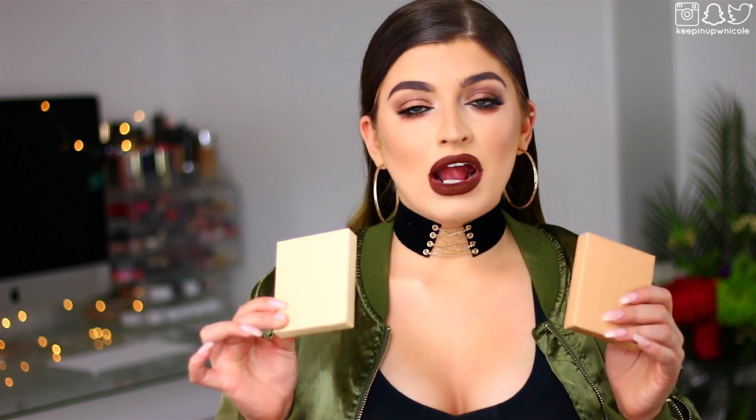So now the amount that comes in here is, let me see, it looks like 0.34 ounces, or you can do 9.5 grams. So that's the amount that comes in each individual highlighter. Now, to compare that to my Becca Champagne Pop or the Anastasia So Hollywood, which is right here. The Anastasia So Hollywood one has 9 grams, so it's the same thing. And the Champagne Pop has 8 grams, so this actually has a little bit less. But I just wanted to use those as comparisons, so that way if you were wondering how much that is and you happen to have one of those highlighters, then now you get a better idea. So let's actually go ahead and open up these highlighters.